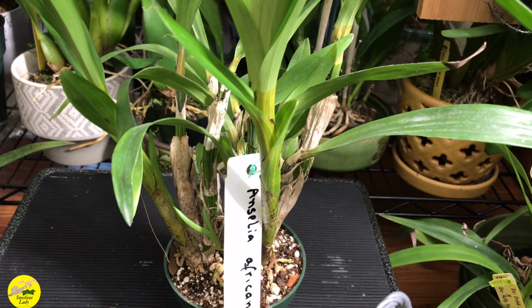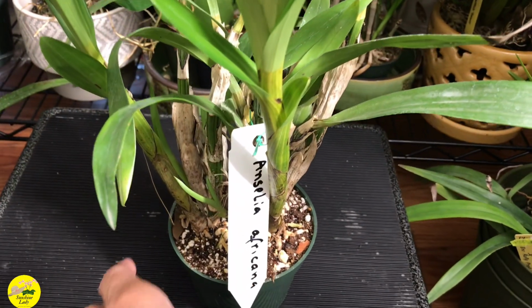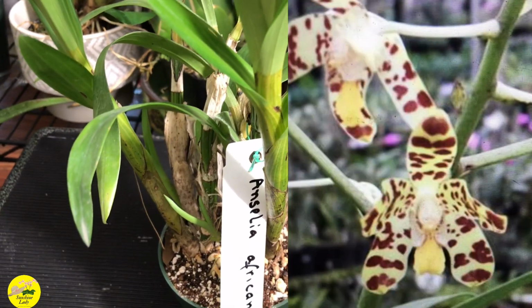So yeah, this one is on my list of 5, by the way. It's got a lot of growth, and yeah, very nice plant. I'll show you the picture on their site.